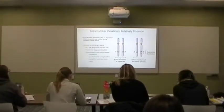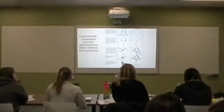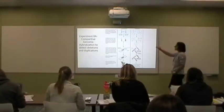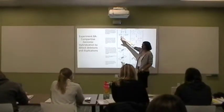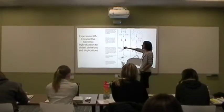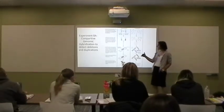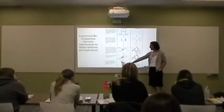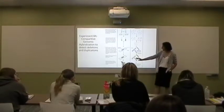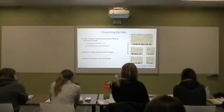And so there's been some experimentation done. This in particular is looking at breast cancer. And so in this study, they took cells from breast cancer and then they took normal breast cells and isolated them and then fluorescently tagged them. Once they did that, they isolated the metaphase chromosomes from each of them and dyed them, so they had a particular staining pattern, and looked at them. So what they were able to see, these are the results.